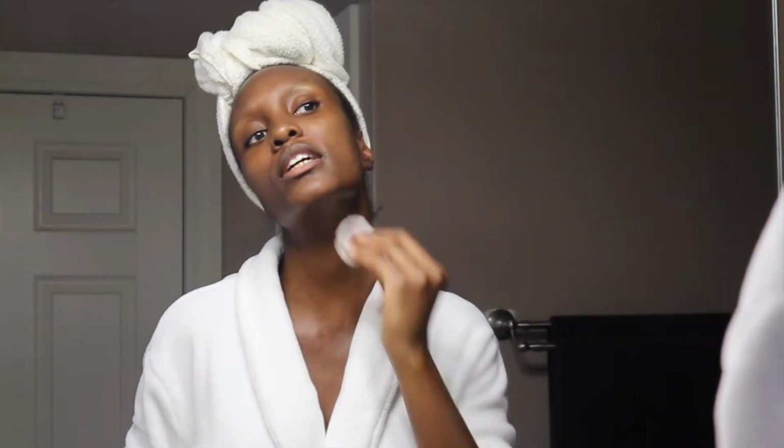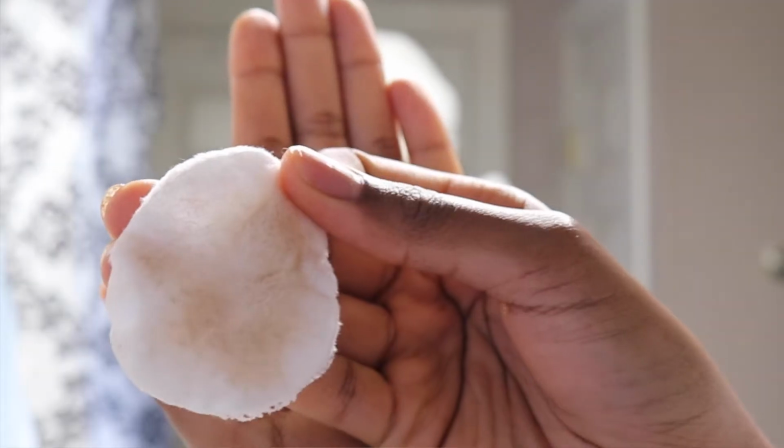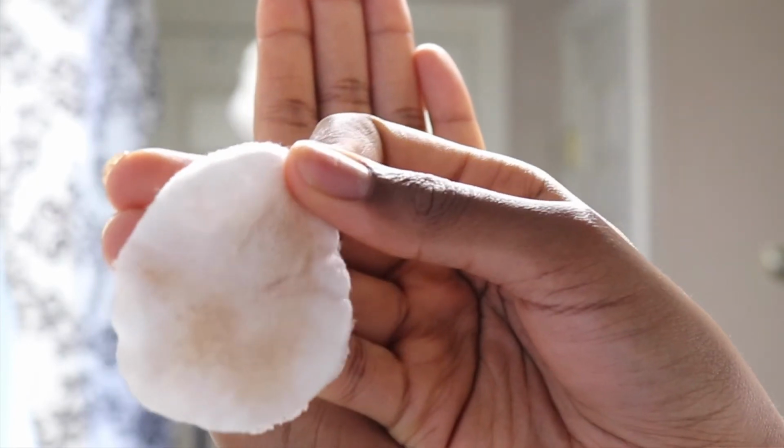For those of you who blend the foundation into your neck, do not forget about your neck. They say whatever you do for your face, you do for your neck. Because I don't know if you guys have ever seen someone who has a younger looking face and then a wrinkly neck. It's a really weird combination to have, so it's just better to take care of your neck in the same way. This is what is on the cotton pad. So it's definitely not a lot, and we are thankful for that. Means that I'm doing something right.